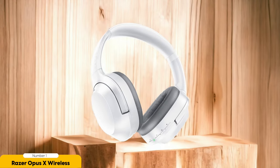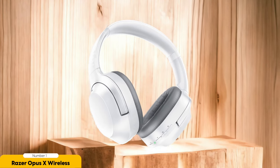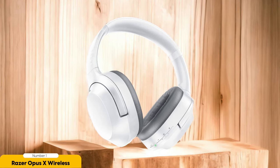Prepare your eardrums for an audio extravaganza. Equipped with 40mm drivers, these headphones produce crystal-clear sound with a balanced profile that will make your favorite tunes, movies, and games come alive. It's like having a personal concert in your ears minus the overpriced tickets.